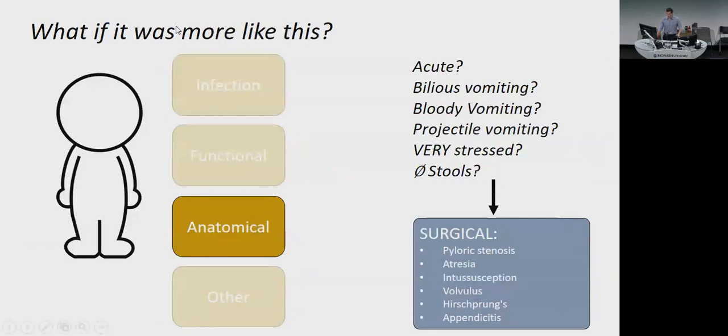So now we've thought about his dehydration, but what if the cause looked more like this? What if he had an acute picture, with blood, projectile vomiting, and he was super stressed? Maybe it's a surgical case.